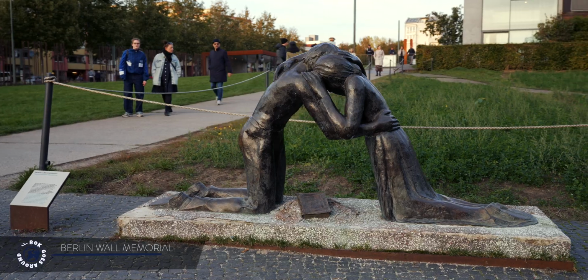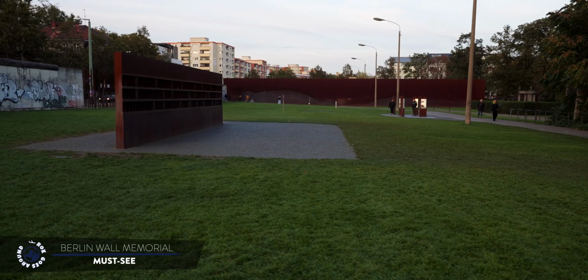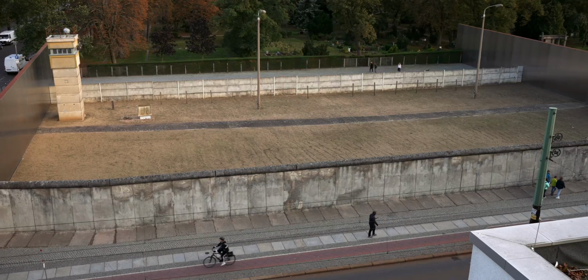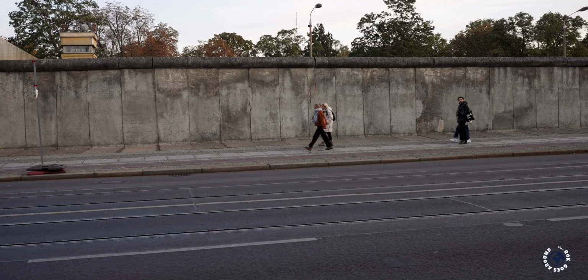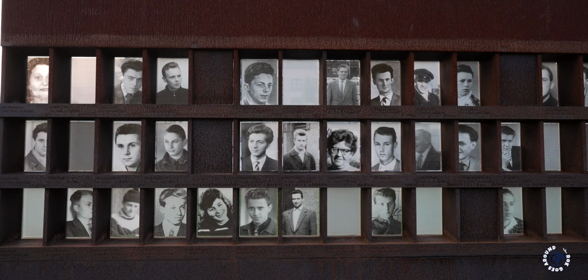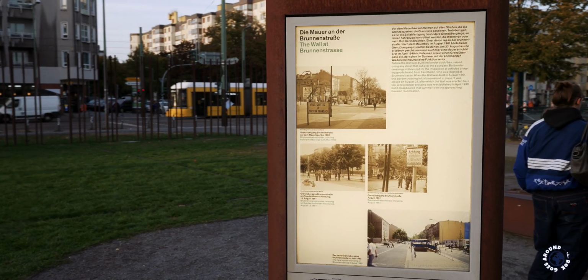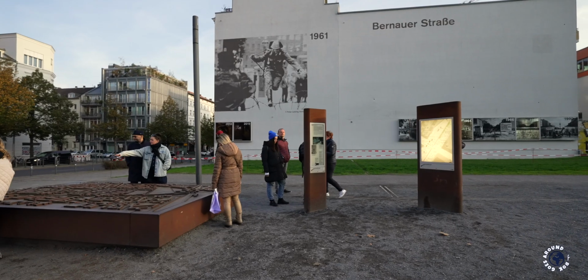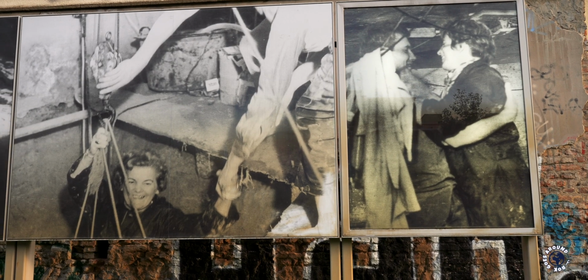Another totally free but often overlooked must-see is the Berlin Wall Memorial. In the 1960s, East Germany constructed a guarded concrete barrier that completely encircled West Berlin to stop East Germans from fleeing to the west. The memorial preserves part of the former border strip, featuring an open-air exhibition that vividly tells the story of Berlin's division. You'll find original wall segments, escape tunnels, and artifacts that bring this history to life.